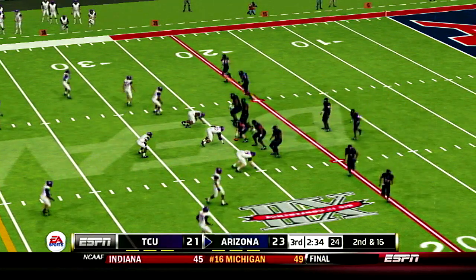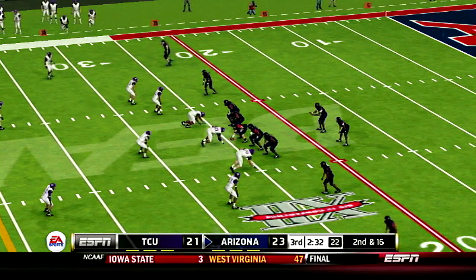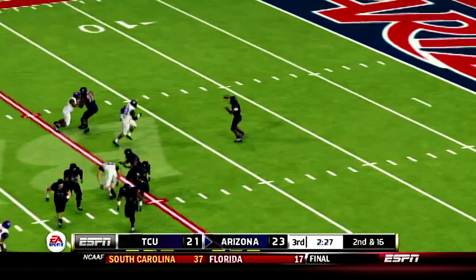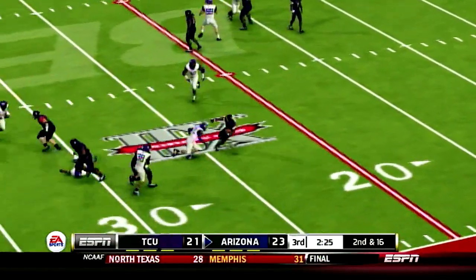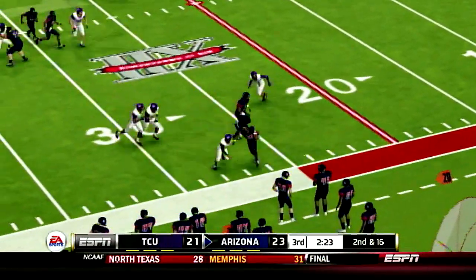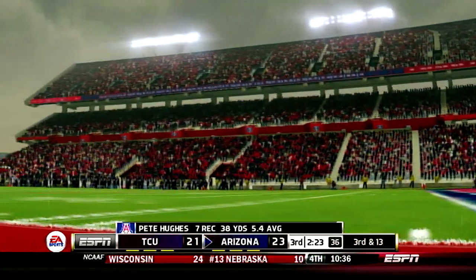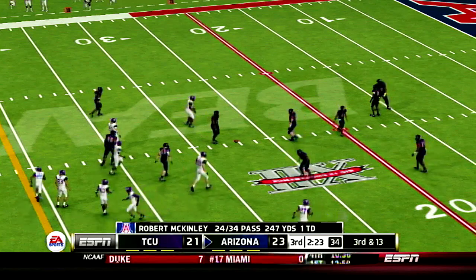Here we go. Delivers to the halfback on the screen. Downs at about the 27-yard line. Hughes picks up about 3 with that catch.